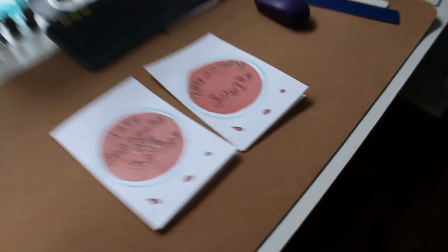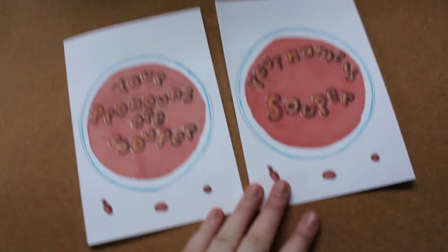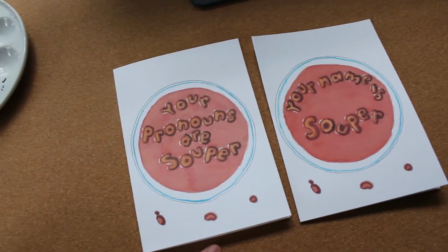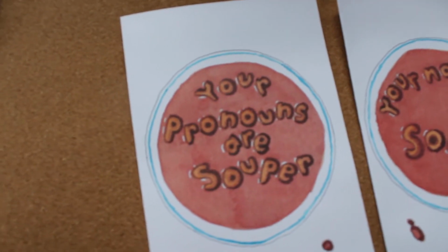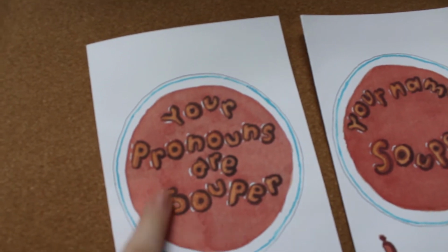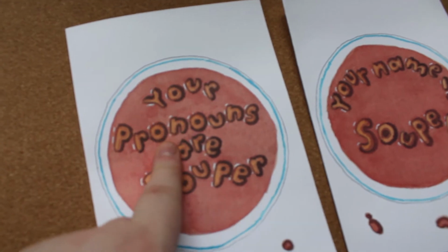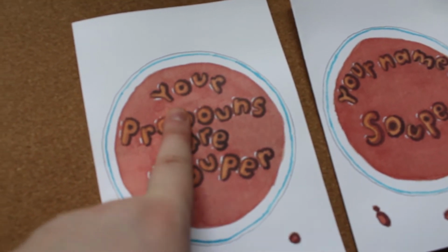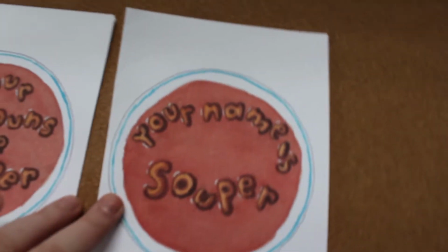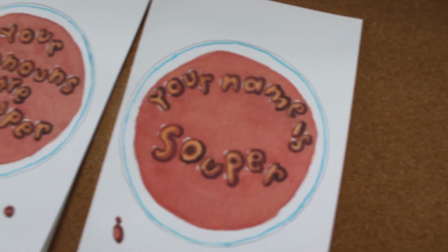And I wanted to show these. These are my cards. I printed them out. I just need to get some envelopes, but they're 5x7, and I really like how they turned out. And I really like the Photoshop that I did for this to fix the word pronouns, because I was missing the S at the end, I think. It was just pronoun. I feel like it turned out really nice. And there's this one as well. So that's what I've been working on today.